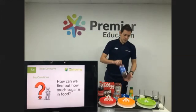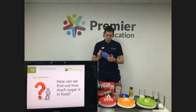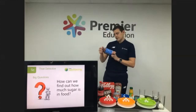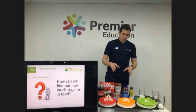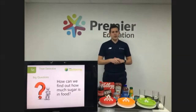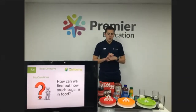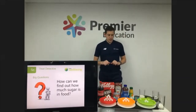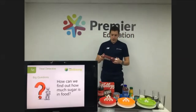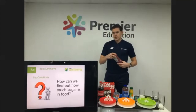If I pick up a smoothie, part of my meal deal, and I think, you know what, that looks good. Looks like it's healthy, loads of vitamins, fruits in there. What part of this packaging is going to help me find out? Have a think, put it in the chat box, put it in the comments. What can help us to find out how much is in my food? So if I've got a product like this, it doesn't really tell me much on it. Let's have a little look.